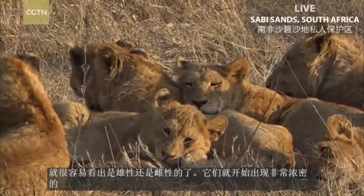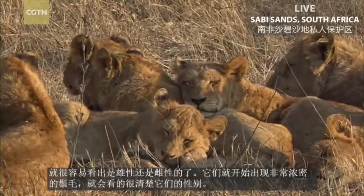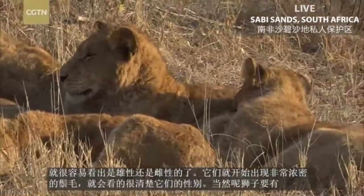And some people also will go so far as to say there's an enormous amount of testosterone required to help boost the mane. And once it has... They've gone through a whole lot of fighting and aggression. Apparently that actually stimulates mane development.